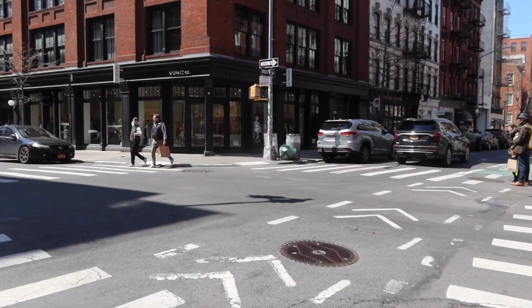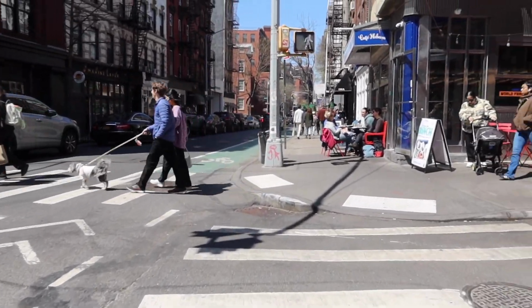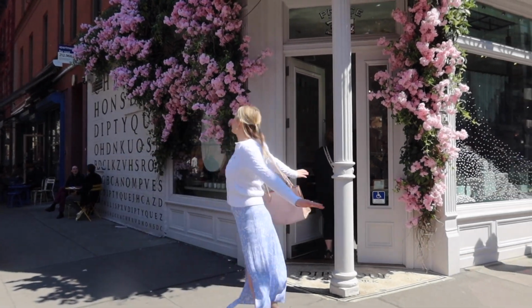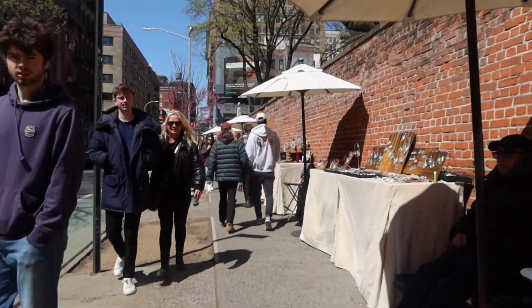I'll always go for a little walk around in my neighborhood. You guys know that I love living in the Nolita, Soho area, so I'll just dance around my little neighborhood, and that always is a great way to start my day.